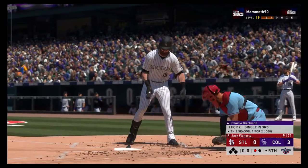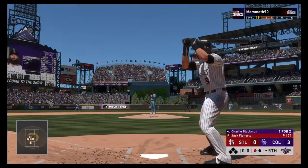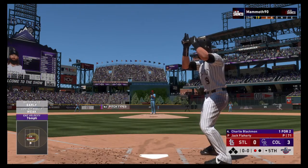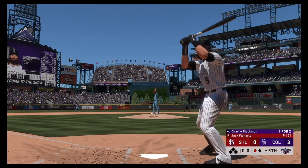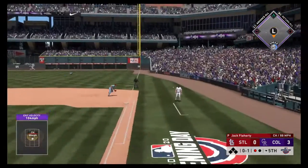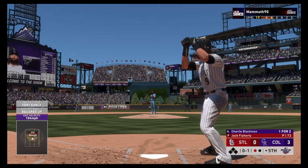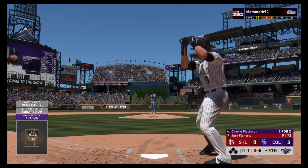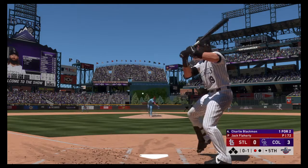1 away. Next will be the cleanup hitter, Charlie Blackmon. Last time through was a base hit. Here comes the first pitch. Yanked on the ground down the line, but this is foul for the first strike. 0-1 count. Here's the pitch.